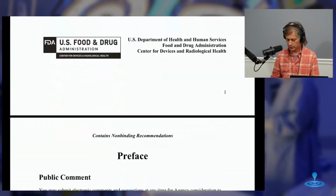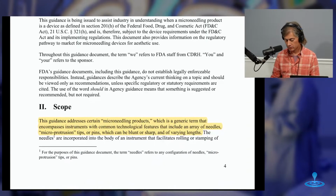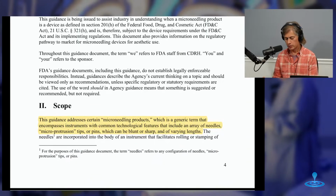So what is a microneedling product? Well, and some of you who are making devices might be interested in this, and this will help keep you out of trouble with FDA because there's really two basic categories that you can fall into.